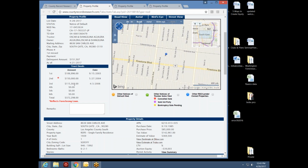But bottom line is, if I was the holder of this third, I know that the delinquent amount's 151. That means I'm going to have to bring that 151 current. Now, what I would do here is I would do some research. I would actually see if I could go and talk to Oscar or Evangelina and see if I could talk them into letting me write them an offer on the property and see if they would give me some idea of what they actually owe on the loans.